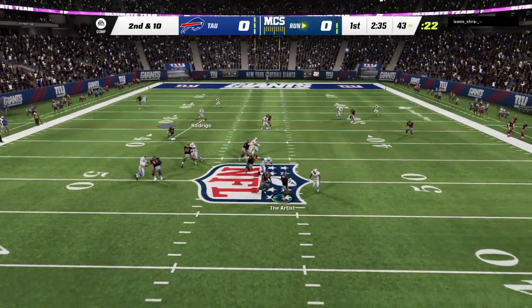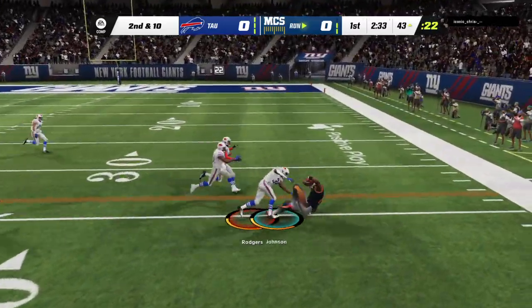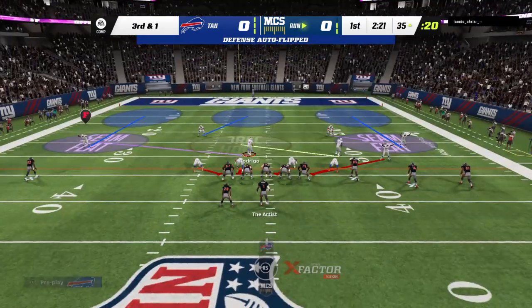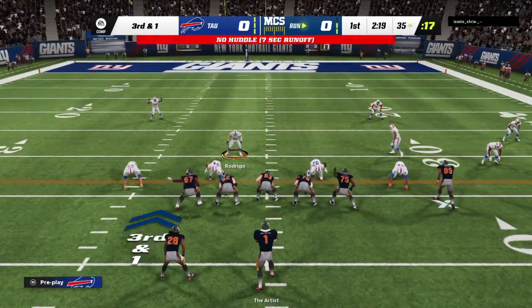Again, he'll drop to throw. Sliding out of the pocket. That's complete to Calvin Johnson. And they're going to get this down near the 35-yard line. How about this opening drive?